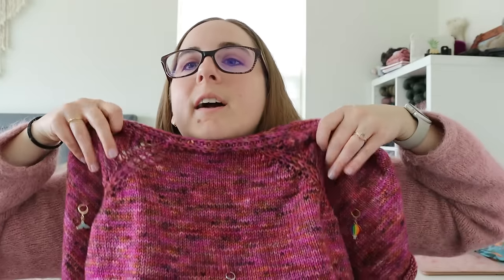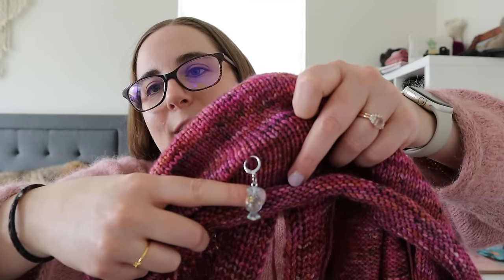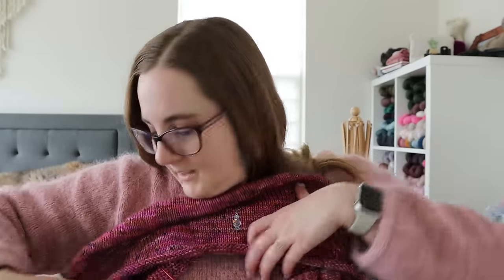Okay, and then let me show you the back panel here. I did put a progress keeper on here. You didn't see me do that. I did it after the fact because I was like, oh, now I'm on the back panel, so I might as well put a progress keeper here as well. It's a little candy. I don't think you can see that at all. And I have done some of it.